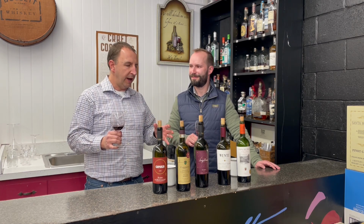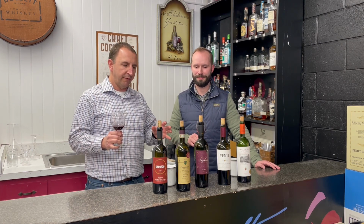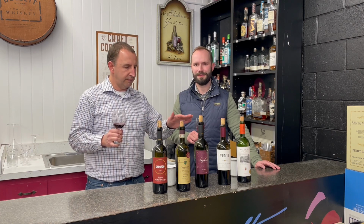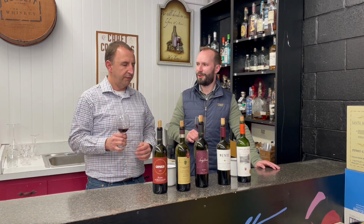You get that big, bright, juicy fruit right up front, like you mentioned. Not as prominent as some other Malbecs from Argentina, but still very much there. Get a little bit of eucalyptus, menthol going on as well, underneath, and a nice earthy consistency throughout. All across the board, I get that too.